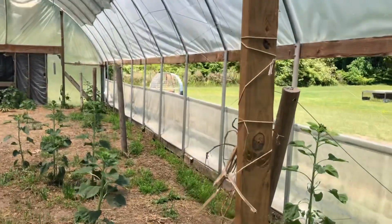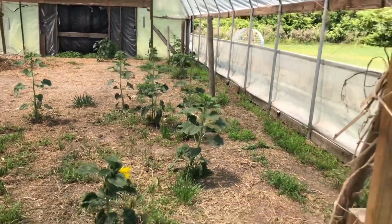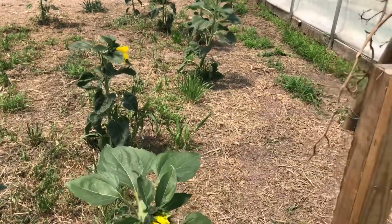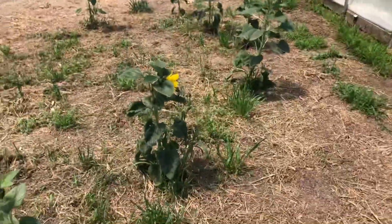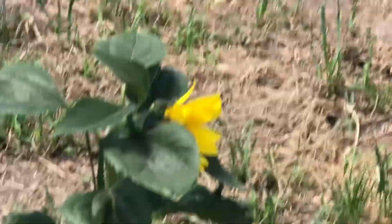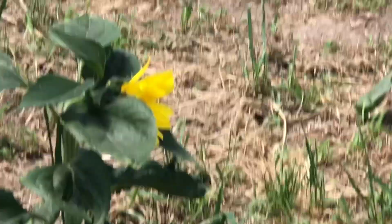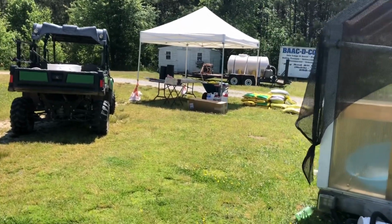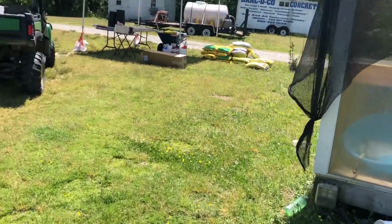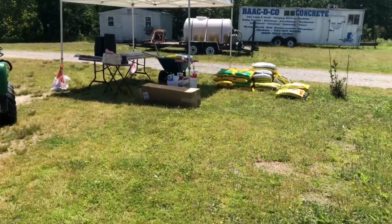Oh, and the chicken tractor is way back there now, and there's another one. Look at this. And then over here, look at that one. Hey guys, look at this. Bruce has set up a whole little place for me to plant. Happy Mother's Day.